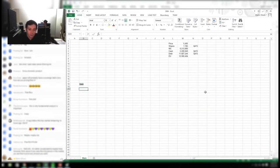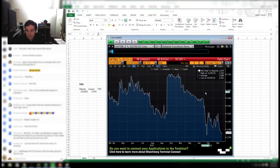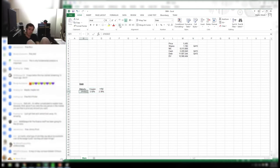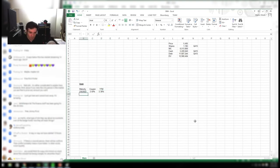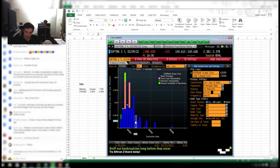Let's just put down the maturity. 2/9/2022. The coupon is 2.5%. And the current yield to maturity is 2.379. So the debt of SoftBank definitely trades very safely. This is debt that matures in 6 years. And if you look at JGBs, the Japanese government bond, the JGB is probably yielding about zero for a 6 year maturity. So that sort of gives you a picture: SoftBank has a lot of debt, but the markets don't think that debt is risky necessarily.